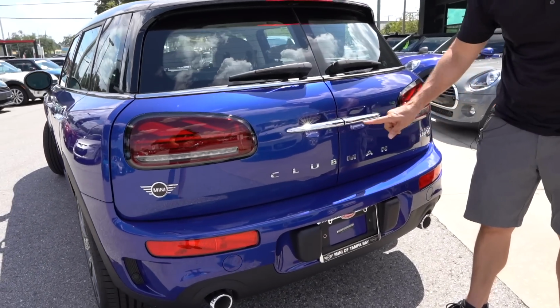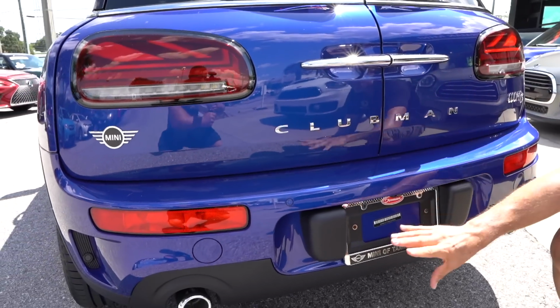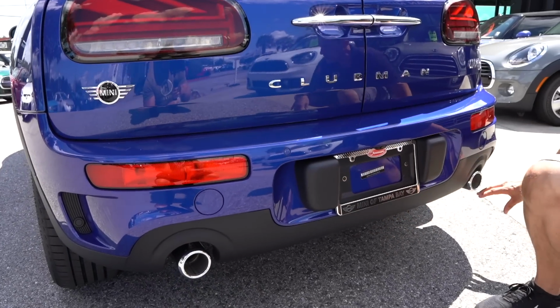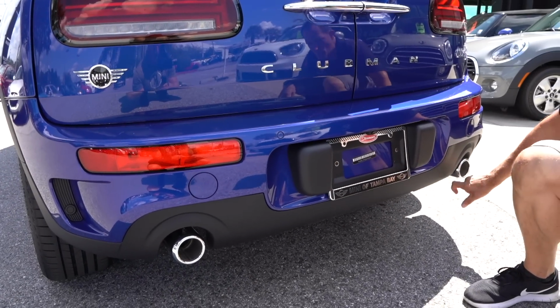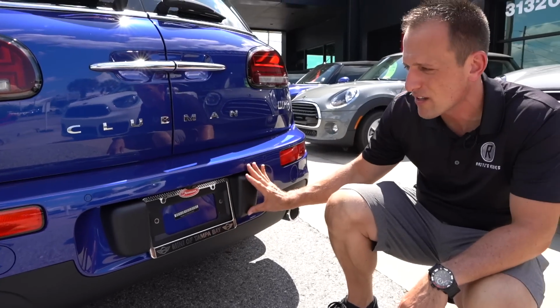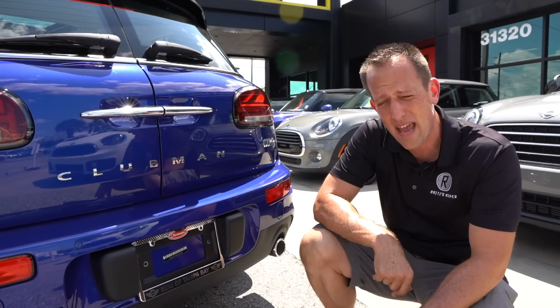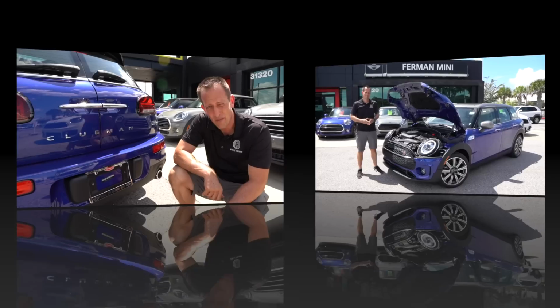We'll show you how those open in a few minutes with the chrome handles. The Clubman badging. I love the chrome dual exhaust, one on each side. Real functioning, simple, clean, flat black with these little flat black bumperettes. It looks like a Mini. Let's go ahead, pop that bonnet and see what's powering this one.